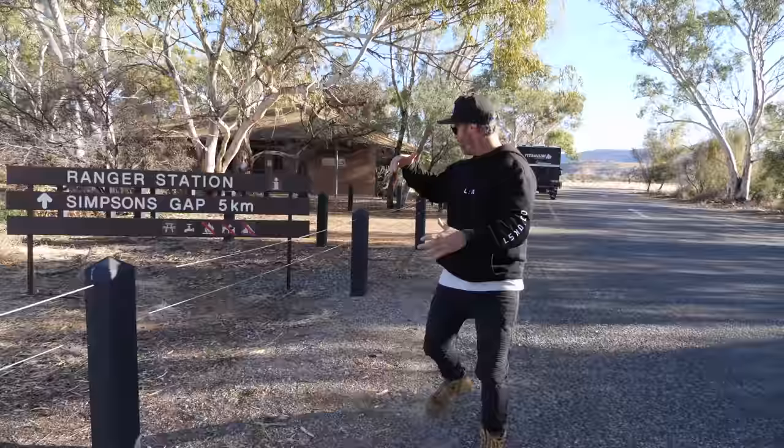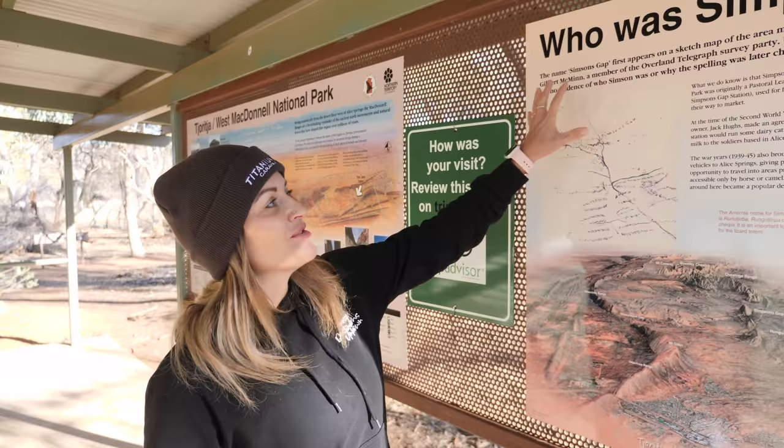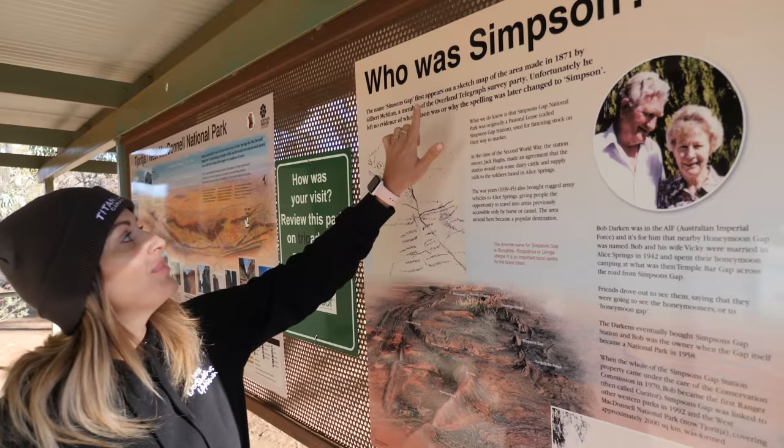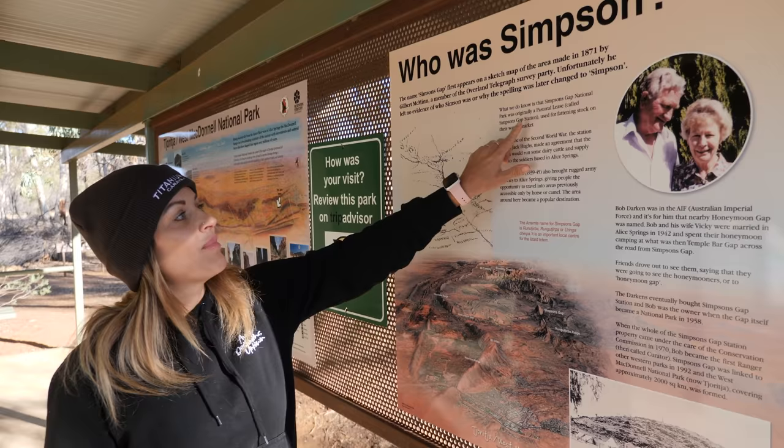Look, babe, Ranger Station. And look, your favourite thing, information. All the information. So who was Simpson? Apparently no one really knows, and no one knows why the spelling was changed, but the name Simpsons Gap first appeared on a sketch map made in 1871. So thanks to Gilbert McKinn, we don't know who Simpson was. But we do know that this was a pastoral lease called Simpson's Gap Station, used for fattening stock on their way to market.